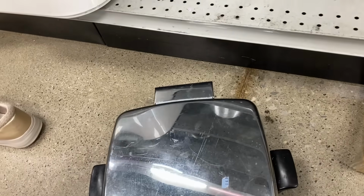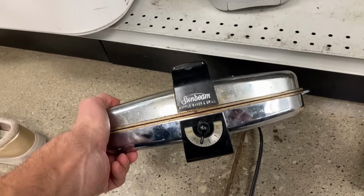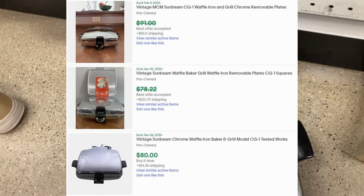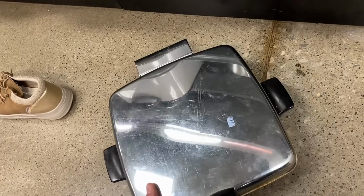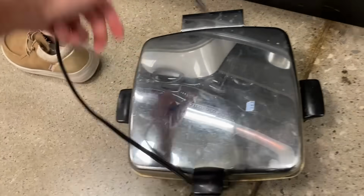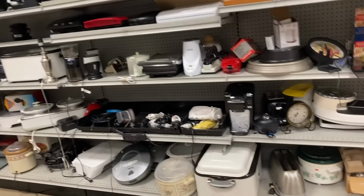These are usually like at least $50. I haven't looked up the actual comps, so assuming that it'll heat up nicely and quickly, let's say 50. It could be more. But holy smokes, this is heavy. This thing is going to be like 7 or 8 pounds, which is crazy for a kitchen top appliance. But I don't know, it looks good enough for me. Sunbeam waffle maker grill. All right, let's look at the rest of this stuff.